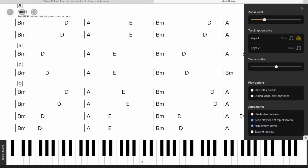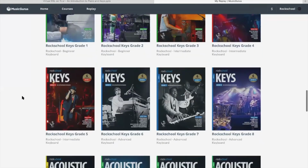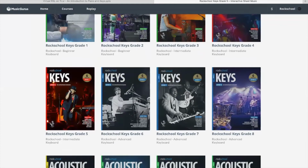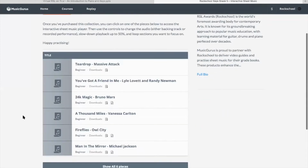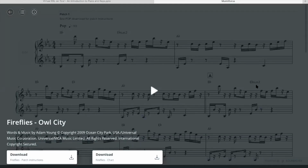Let's now jump up a grade or two to keys grade 5. I'm going to show you Fireflies. Again, let me know if this doesn't come up. Should now be able to see that.